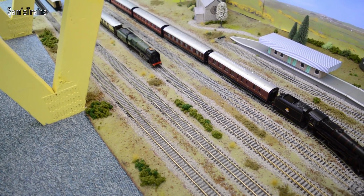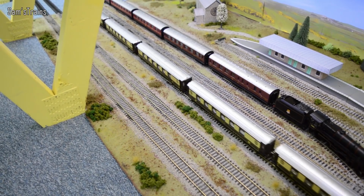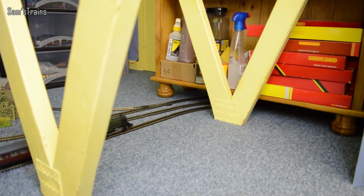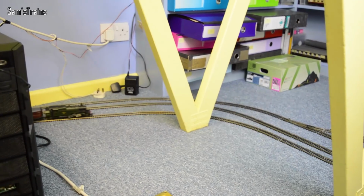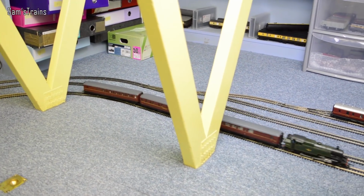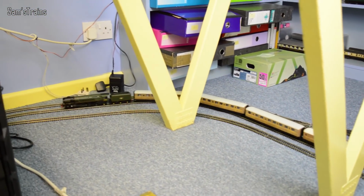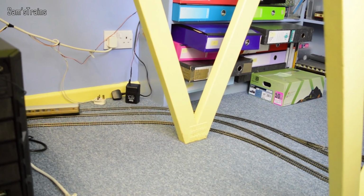Yep, I do quite like the BR locomotives actually. I always thought I much preferred the pre-nationalisation locos, but no, I think these are all quite nice, aren't they? And I'm sorry about all the rumpus coming from the Duke of Gloucester, but it is a very lovely, rich sound that comes out of that one. Very nice, that one is.